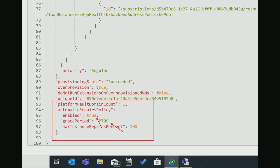The grace period is when you deploy, how long it is given to come up and be healthy, because sometimes you need to configure things before you can actually respond to the health probe. And this is also very useful: how many instances can be down at any point in time.